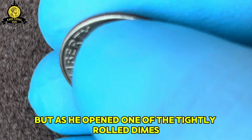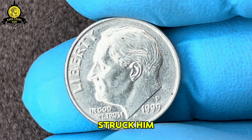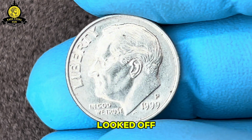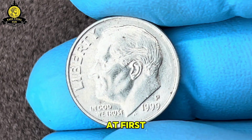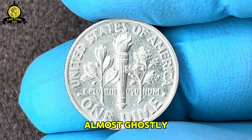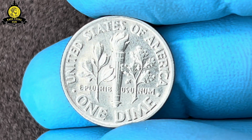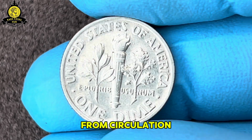But as he opened one of the tightly rolled dimes labeled 1999-P, something struck him. One of the coins looked off. At first, it was the edge. Unlike the others, it had a smooth, almost ghostly appearance, no ridges. He set it aside, thinking it might be worn from circulation.